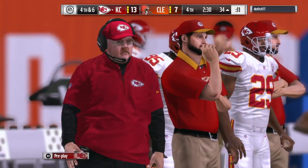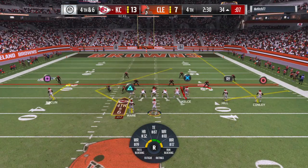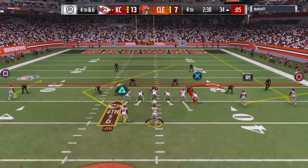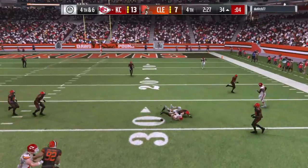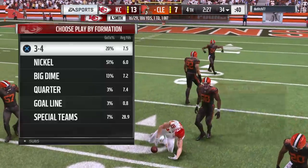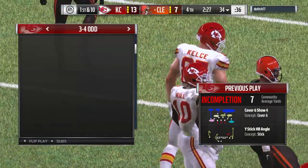And here's a big one now. Trying to hold this lead. They're going to go for it here on 4th down. The play clock's running down. Here's Smith. And that is incomplete. Boy, it looked like he had it and dropped it. And this Browns defense stands tall.